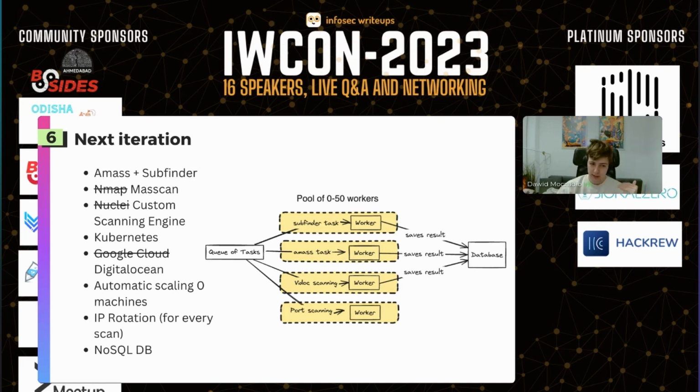We still use the Kubernetes because it was great, and we ditched the Google Cloud. We switched to the DigitalOcean because DigitalOcean has free networking for each machine that you use. They give like 1 terabyte or 2 terabytes for every machine that you use. And the networking is shared between machines. So this was great for our use case.